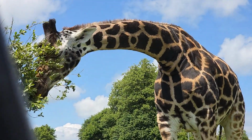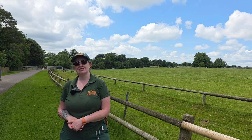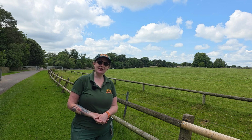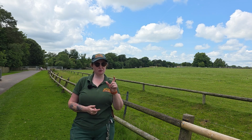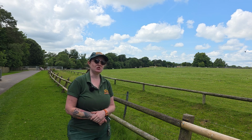The reason they're so tall is because they're leaf eaters. They've grown really tall so they can reach the tops of the trees. Out in Africa, where they come from, their favourite is acacia, very big thorny tree covered in 2-inch thorns that they like to munch on, but they will eat hundreds of different species of trees.